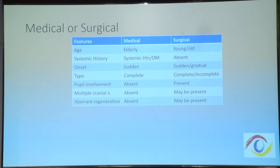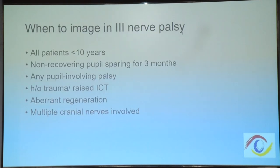There are two types of third nerve palsy, that is medical and surgical. Medical is more common in adults. Surgical might be there in children, and in addition to the ocular motility limitation, involvement of the pupil might be there. It may be an incomplete third nerve palsy, there may be multiple cranial nerve involvement, and aberrant regeneration might be seen.